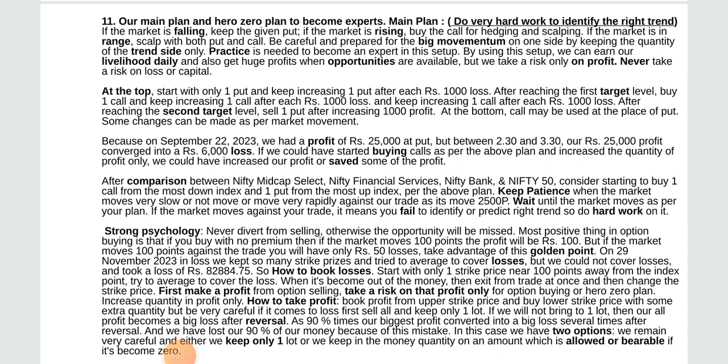Because on September 22, 2023, we made a profit of Rs 25,000 on put, but between 2:30 and 3:30 our Rs 25,000 profit converted into a Rs 6,000 loss. If we had started buying calls as per the above plan and increased the quantity on the profit side only, we could have increased our profit or saved some of the profit. After comparison between Nifty Midcap, Nifty Financial Services, Nifty Bank and Nifty 50, consider starting to buy one call from the most down index and one put from the most up index.